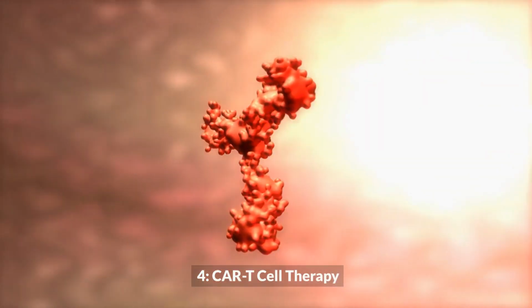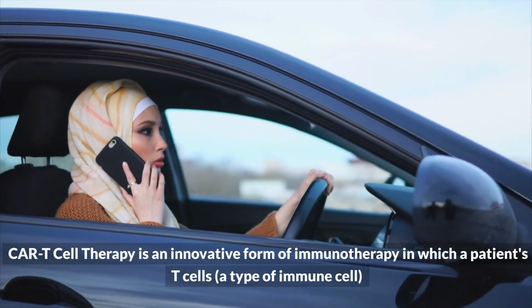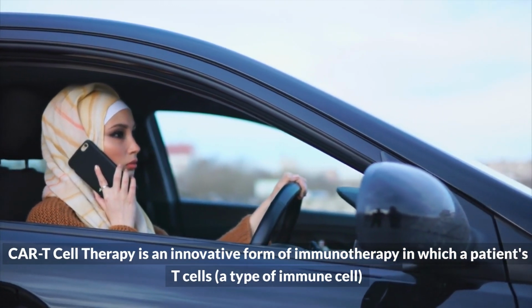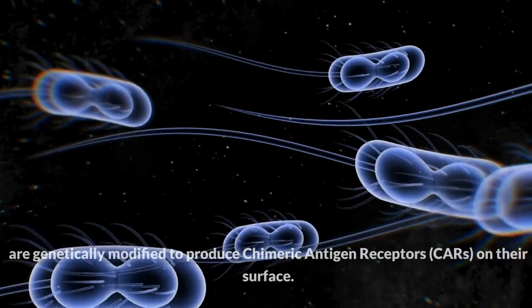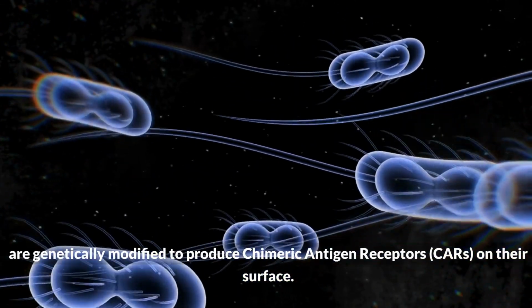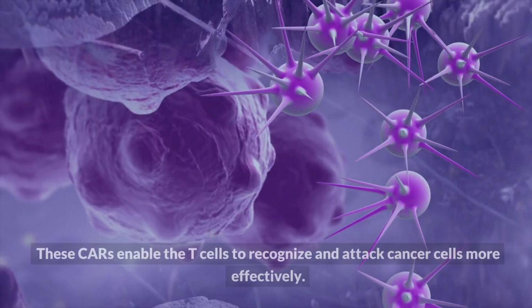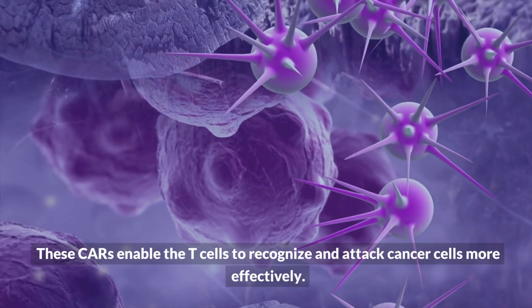4. CAR-T cell therapy. CAR-T cell therapy is an innovative form of immunotherapy in which a patient's T cells, a type of immune cell, are genetically modified to produce chimeric antigen receptors, CARs, on their surface. These CARs enable the T cells to recognize and attack cancer cells more effectively.